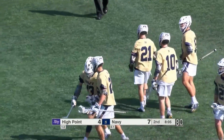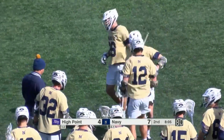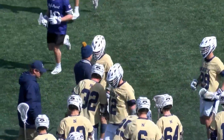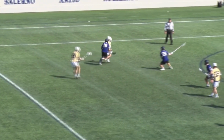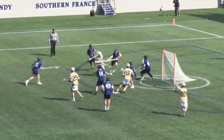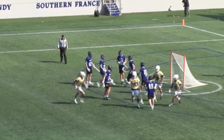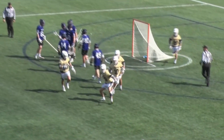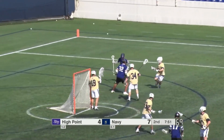He is rightfully so pumped after that hat trick goal. Navy's bench is cheering up for him as well on the sideline after that goal. A nice job just taking the ball himself on this one-on-one dodge, making a nice move, and then finishing inside. We've been saying the same things all game, but it's just dodging, get past your defender, finish inside. And patience, too, from Hewitt there. Highpoint, so it looks like Dahlkemper, they like that matchup going forward.